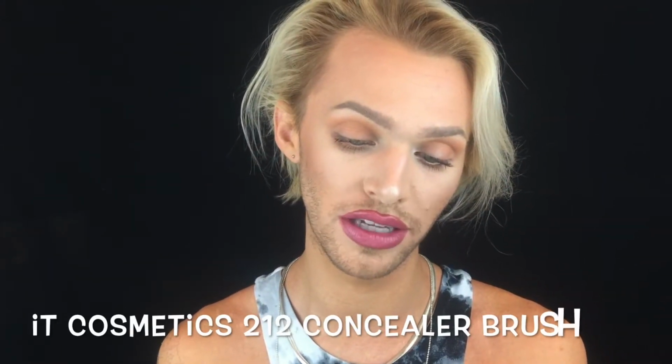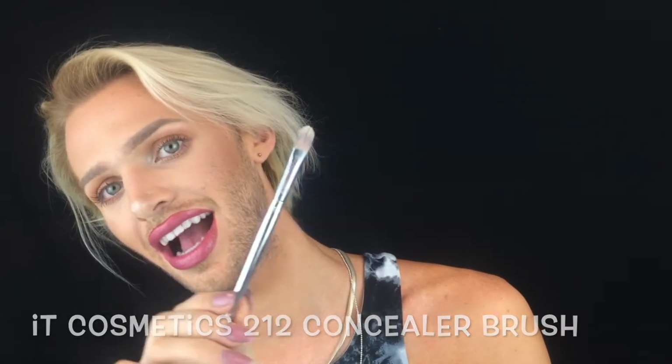Now brush number 7 is the Live Beautifully It Cosmetics Collection 212 Essential Concealer Brush. I have to mention this brush because I literally use it every day. I've used a lot of concealer brushes, and I feel like all concealer brushes kind of do the exact same thing. This does pretty much what every other concealer brush that I've used does. I love the brand, the message and the Live Beautifully collection. That is why I love this brush so much. Something that's rewarding about this brush.